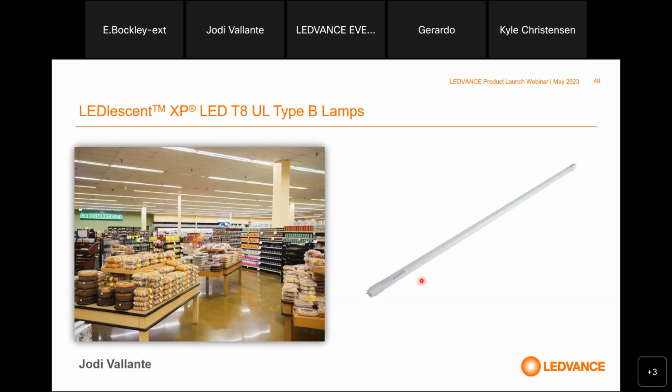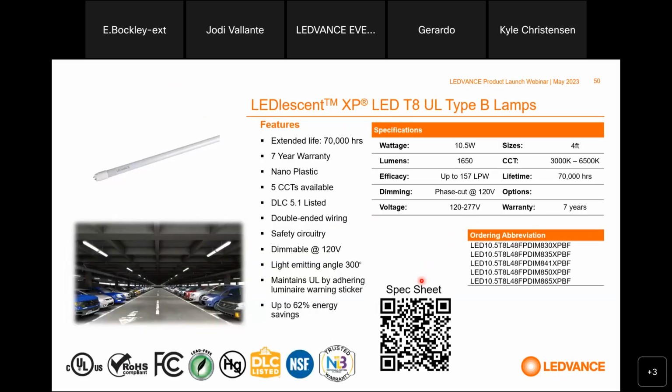We're switching gears now. We're going to talk about some LED tubes. We've got several different options coming down I think you're really going to like. One that I am extremely excited about because I've missed some projects in the past. We now have a Luminescent extended performance lamp with an extended life.